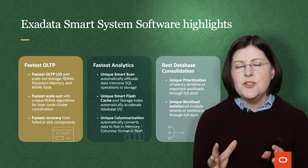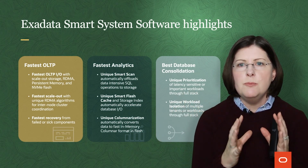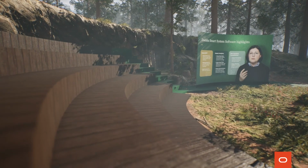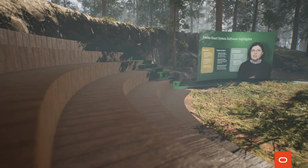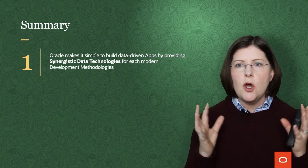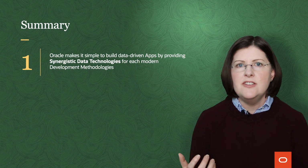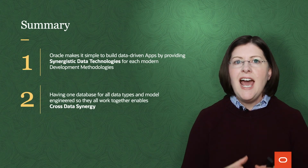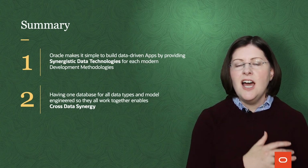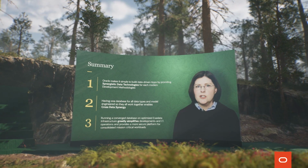So if you're looking to modernize through database consolidation, you should take advantage of Oracle's Converged Database. It's going to make it simpler for you to build and deploy data-driven applications by providing you synergistic data technologies for each of the modern development methodologies you'll want to take advantage of. And by having one database for all of the different data types and data models engineered so that they all work together, you'll be able to get better cross-data synergy and be able to generate more value out of the data you've got in that converged database. And running a converged database on an optimized Exadata infrastructure will greatly simplify the IT operations, providing you a more secure platform for consolidating your mission-critical workloads.